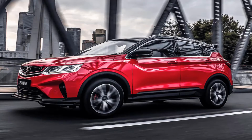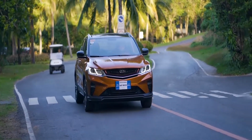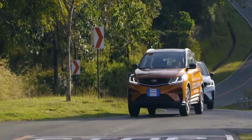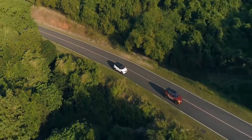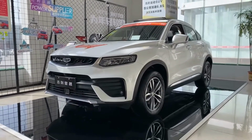The Coolray's turbocharged 1.5-liter gasoline engine, despite its three cylinders, delivers the highest output in its class, and the figures translate well on the road. The Coolray drives briskly even in its default comfort mode, giving a required boost as early as 1,000 RPMs. In sport mode, the revs rise faster and stay higher for longer, resulting in a more responsive acceleration during enthusiastic driving.